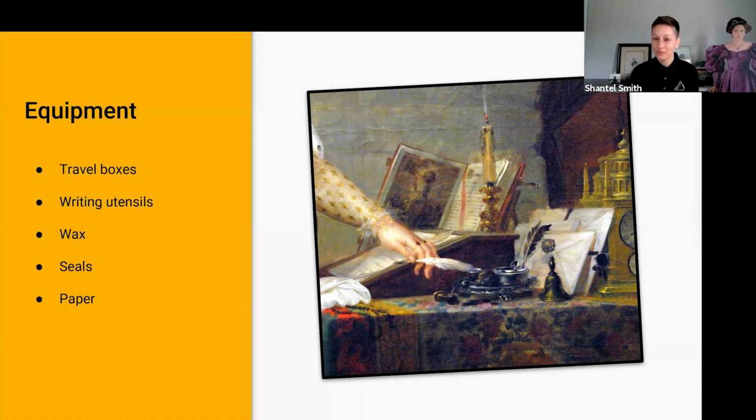Like they used travel boxes. Imagine every time you go somewhere, you have to lug around this big, heavy wooden box full of all of your writing utensils and writing supplies, and your wax and your ink and your different kinds of paper. It's fun also seeing the different types of paper people use, right? Sometimes I've heard that some of the people who might have a lot of money end up using cheap paper all the time.